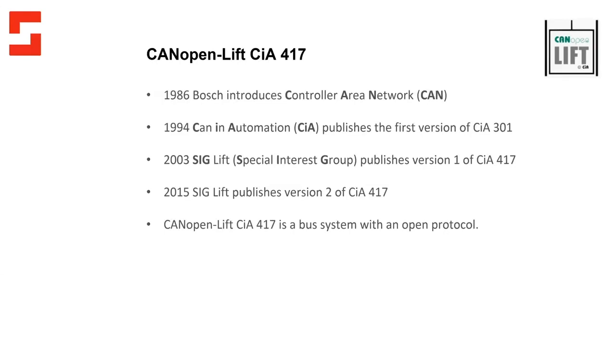CANopen-Lift CR417. What does it mean? Well, CAN stands for Control Area Network. Open says it all because it's an open protocol, a communication protocol, and CR417 is the version of this protocol.